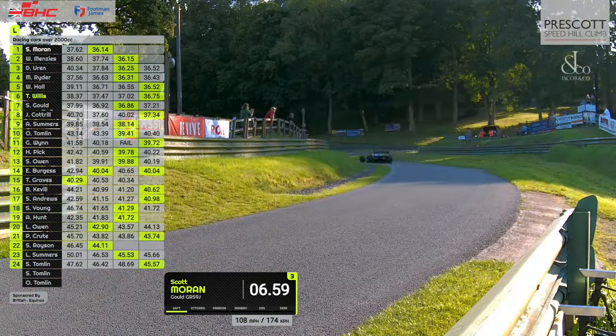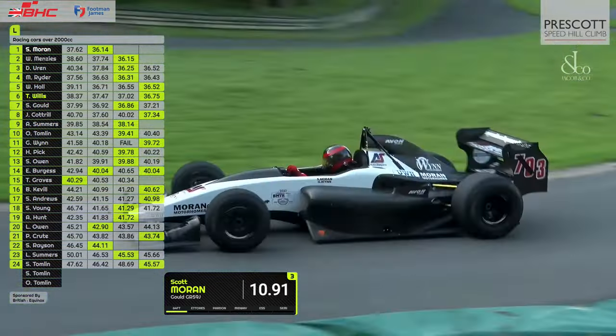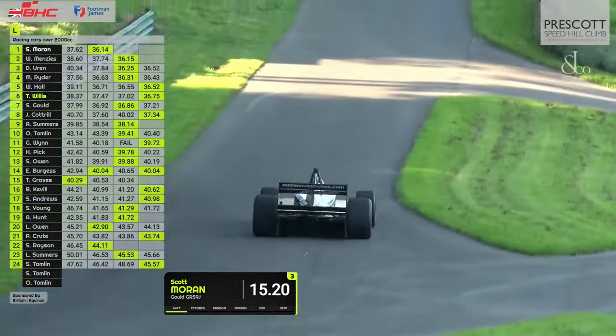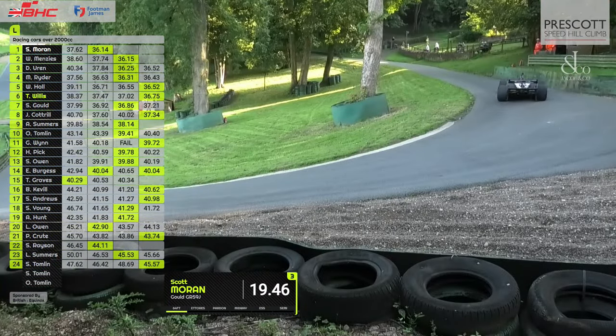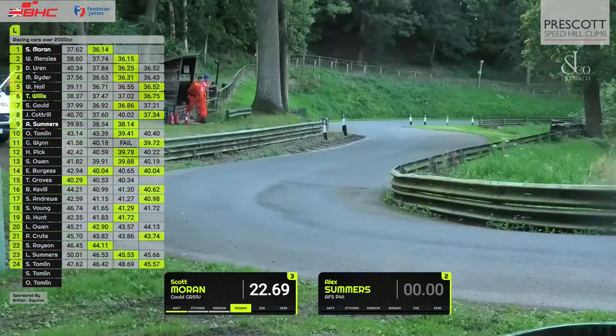Scott Moran, six times British champion, left the line, hit the goal. The only other man really that could beat Wallace this season. Yeah, what a relief to see Scott running again today. So I'm sure you'll be pleased with that practice run today. 108 miles an hour under the bridge, so great turn of speed. He was carrying a lot of speed through Tourist Hairpin.